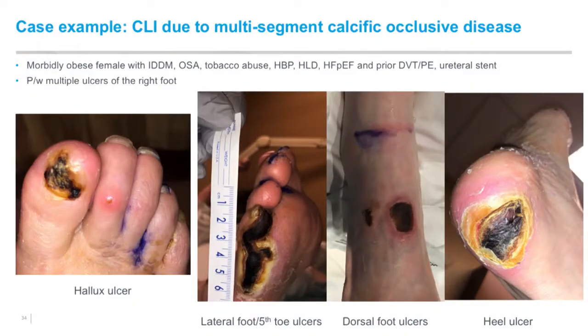This is a patient that we actually just treated in a staged fashion yesterday, a morbidly obese woman with obstructive sleep apnea, COPD, oxygen dependent, who presented with multiple ulcers of the right foot, both on the dorsum and on the lateral aspect in the heel. Obviously, this is multiple angiosomes involved here with critical limb ischemia.